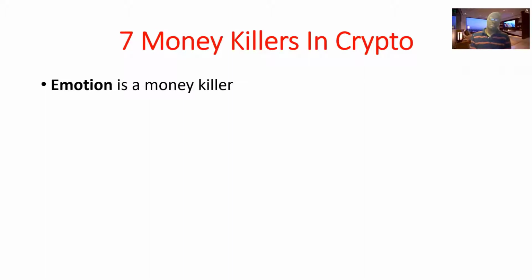Emotion is a money killer. When you attach emotions to your trading and your investing, you invest based on emotion, you trade based on emotion, it's not a good combination. Successful traders, successful investors do not apply emotion when it comes to investing or trading in cryptocurrency or in anything, really, to be honest with you. There are so many people who lost money because of emotion. It's unreal. They say 95% of people lose money in cryptocurrency. Emotion is one of the biggest reasons why.